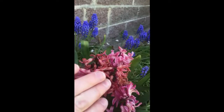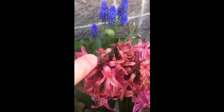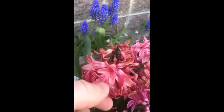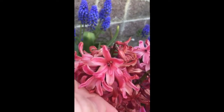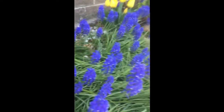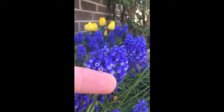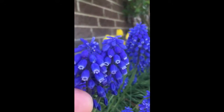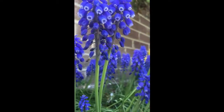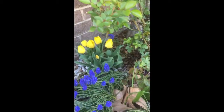Got some snapdragons here too. See if we can look at just one of those flowers, or you can look inside of those too. Look at that. Ooh, look at these little purple flowers as well. And even some yellower tulips in the background there too.